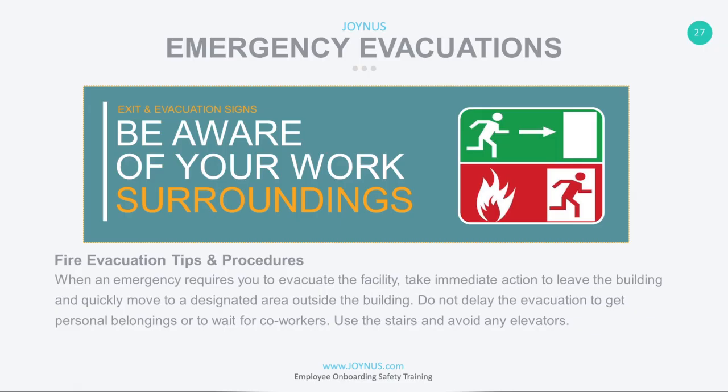Emergency evacuations. Emergencies in the workplace can happen at any time. Always be alert and aware of your surroundings, especially exits. When an emergency requires you to evacuate the facility, an alarm will sound. You should take immediate action to leave the building and quickly move to a designated area outside the building. Don't delay evacuating by going back for personal belongings or waiting for coworkers.